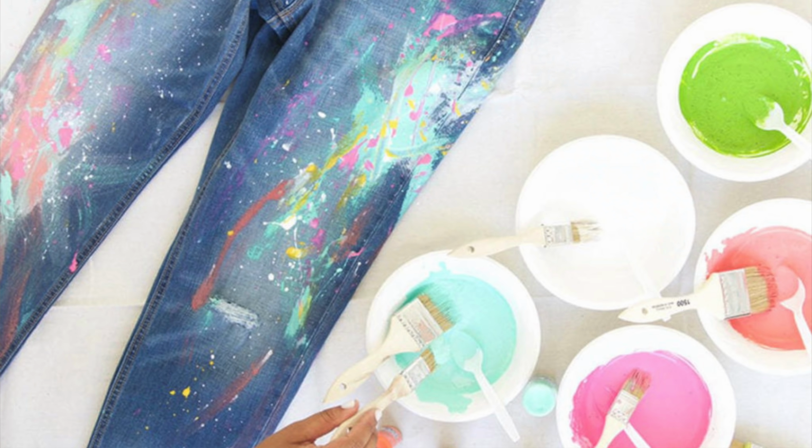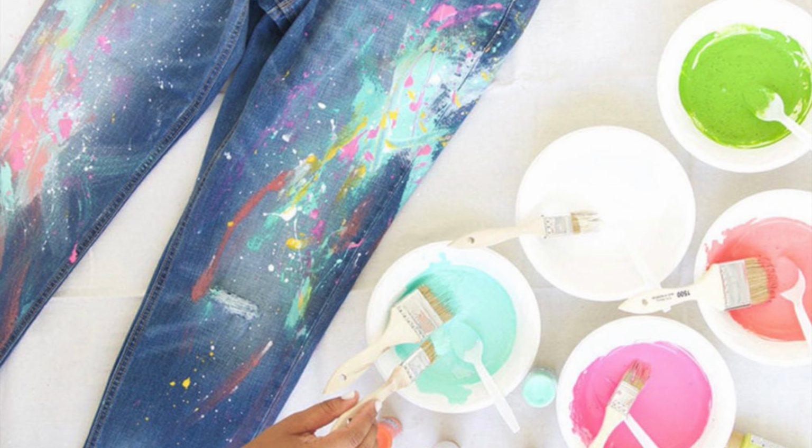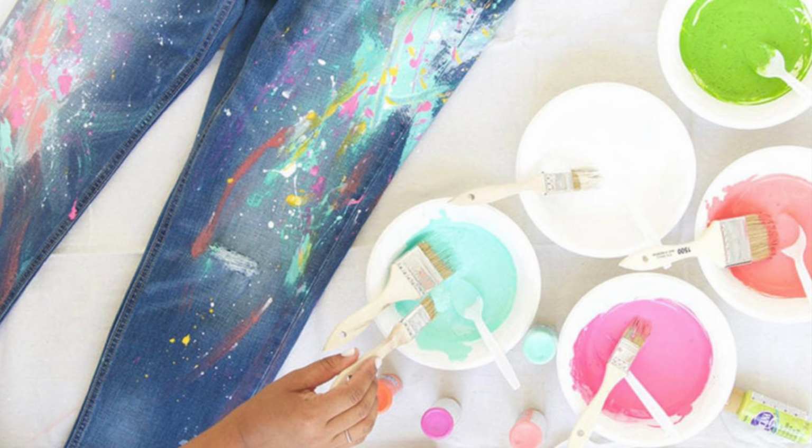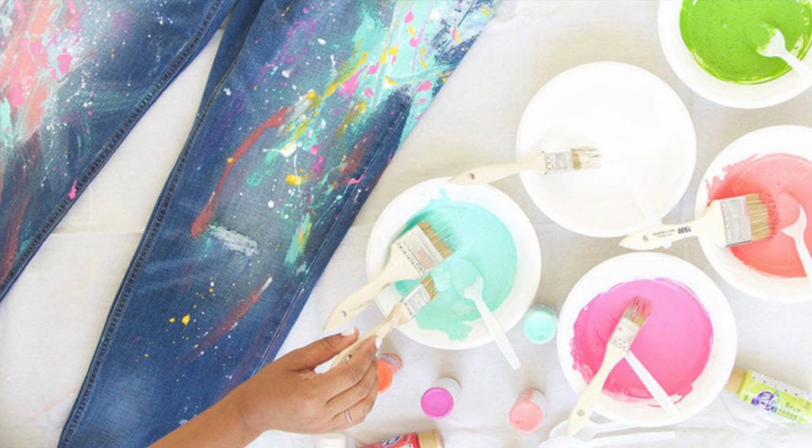I would either add more rips to them, I would cut off the bottoms of them, I would add some kind of pearl embellishment or crystal embellishment on the pockets, just to make them look a little bit more unique and different, and it automatically made my outfit look so much more cool and stylish. And you better believe I got so many questions and compliments every time I rocked my jeans that I DIY'd.